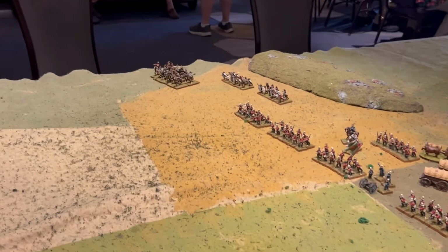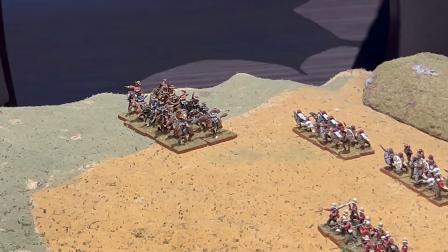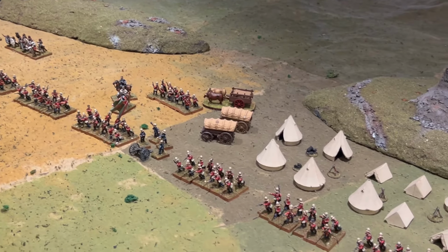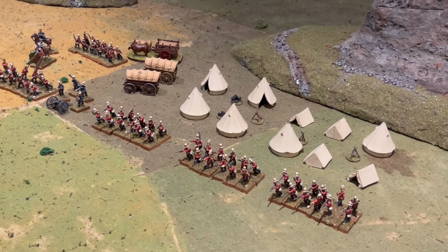Well, there is Colonel Dumford over there, correct? We got Colonel Dumford over on the flank, and I don't know. It looks bleak for the British if they have an ammunition problem. We're going to go and ask David a few questions.